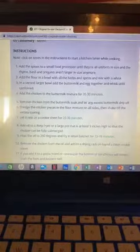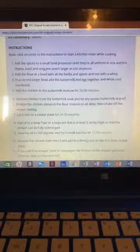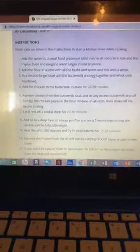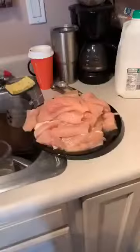All right, so instructions. Add spices to a small food processor until they are uniform in size and the thyme, basil, and oregano aren't large in size anymore. I've already done that, so bear with me here. I skipped some of the steps just to speed this up. Add flour in a bowl with all the herbs and spices and mix with the whisk. All right, so I got the flour. I got all the spices mixed up here. And then I got my chicken ready to go.